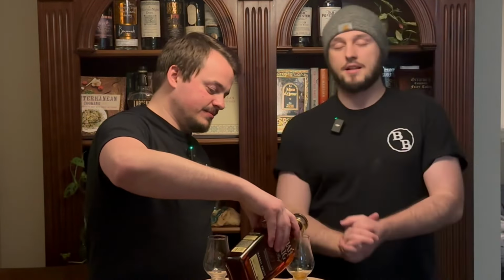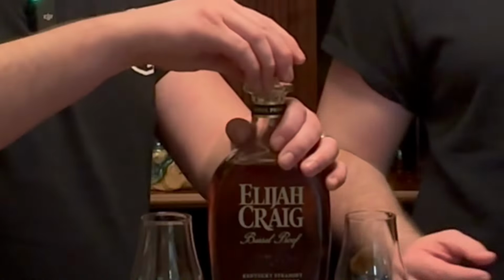So, Elijah Craig A124, ladies and gentlemen. I have high hopes for this. I know it's the A's. I've never tried any of the A's before. Me neither. This is going to be interesting. Let's see how it does. That's some dark juice there. How long has it been aged? 10 years and 9 months, almost 11. It looks it. Yeah, and 119 proof is lower than all the other four bottles that we had.